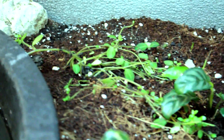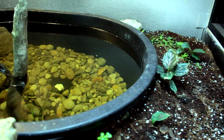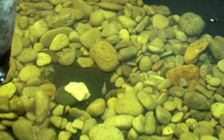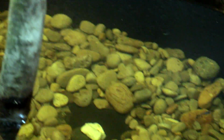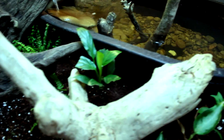This plant back here is starting to really grow out and put some tendrils out and about. Here's a guppy cruising. They're starting to get big in there, which is cool. There's another one. You see another in the background. They're starting to really come along.